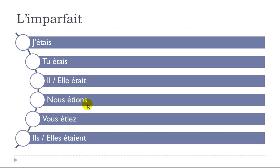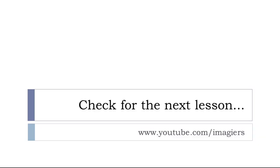okay, final S not pronounced, remember, vous étiez, same thing here, little liaison, and then ils étaient, liaison as well, elles étaient, all right, that was it for l'imparfait.